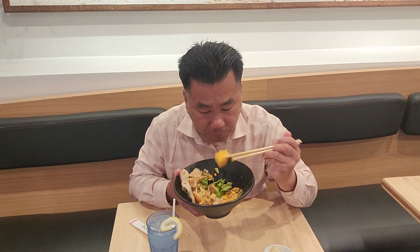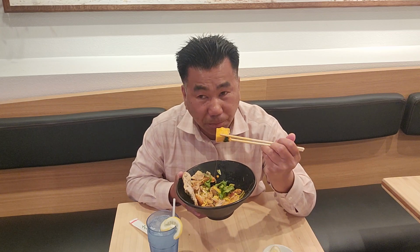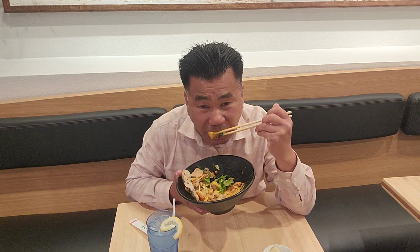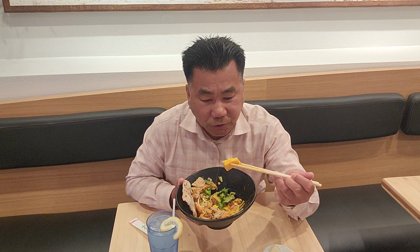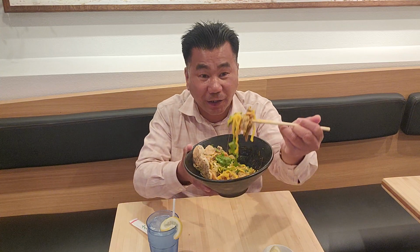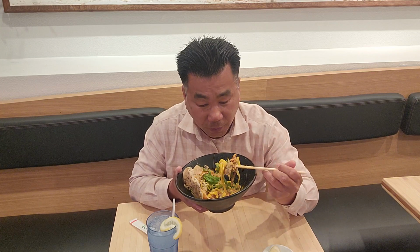Shrimp paste. It's original, guys. It's yellow. It's so beautiful. Once you bite it, it's 100% shrimp. It's real good. You know what they do? They take the shrimp, grind it, and fry it as a shrimp paste. It's kind of a lobster color. I'm enjoying it, guys. Look at it. Pork belly, yellow noodles, lettuce, everything here.